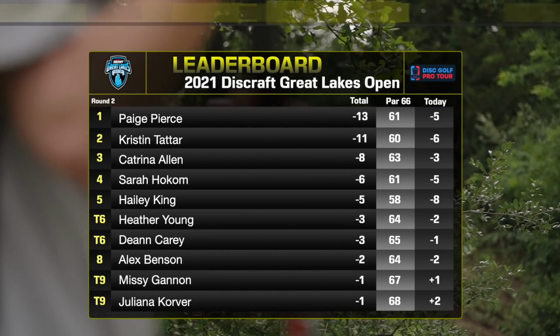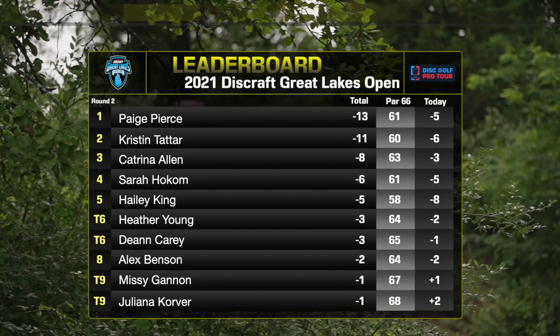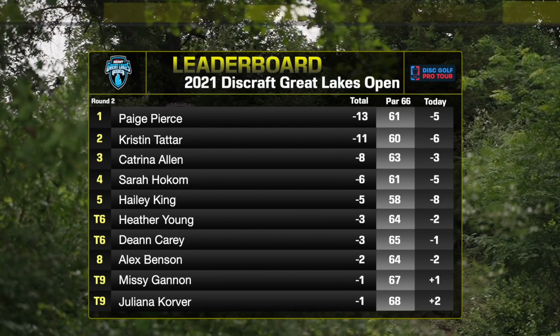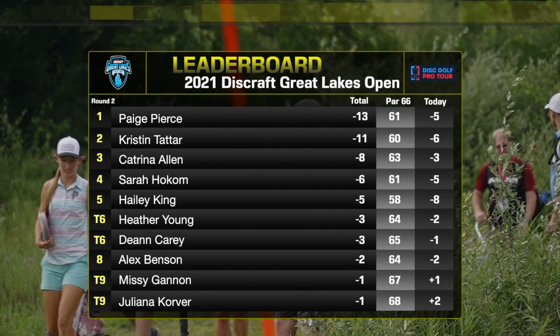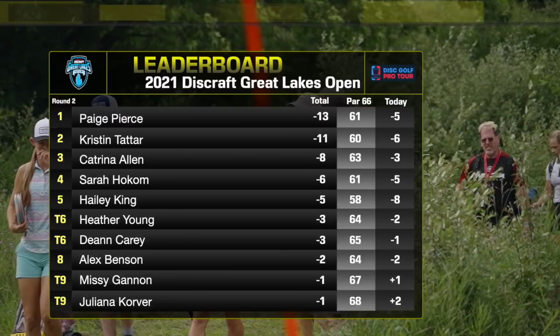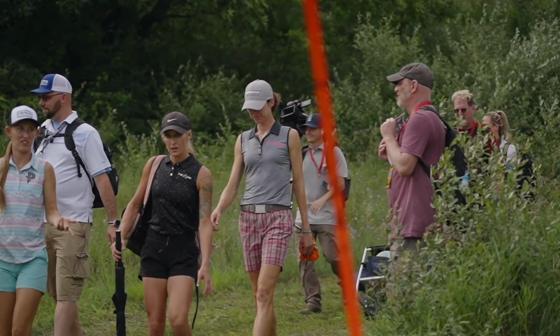Here we have Paige in the lead at 13 under, Kristin 2 behind her, Cat still in 3rd place, and Sarah making a move. Now on the lead card for our round 3. Haley also making a very big move with an 8 under for the day. What a hot round. Great to see her come back into it.